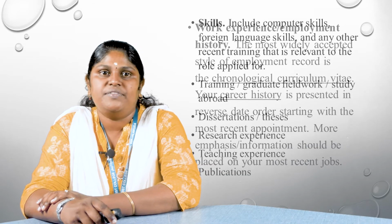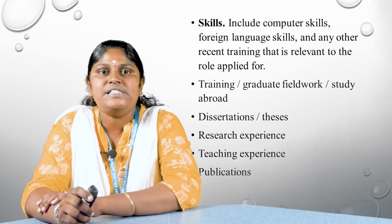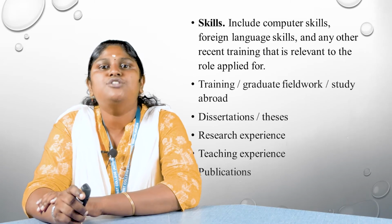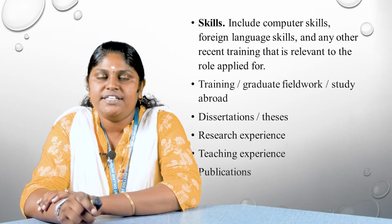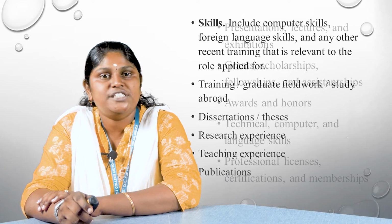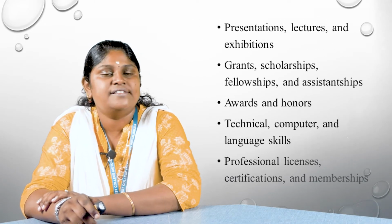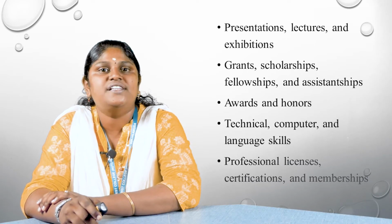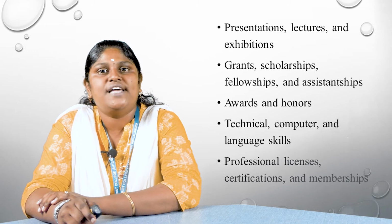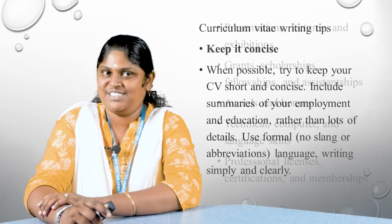Then skills. It includes computer skills, foreign language skills, and any other recent training that is relevant to the role applied for. Training, dissertation, research experience, teaching experience, publication, presentation, grants, awards, technical or computer and language skills, professional licenses, certifications, and memberships. Then curriculum vitae writing tips.